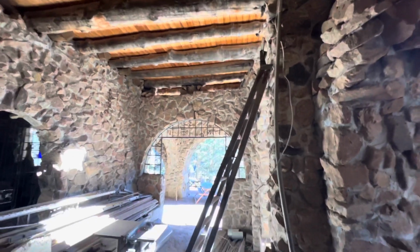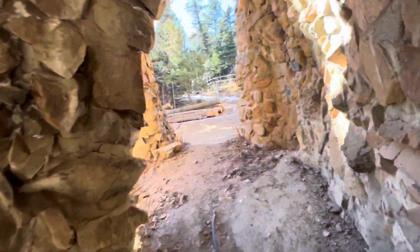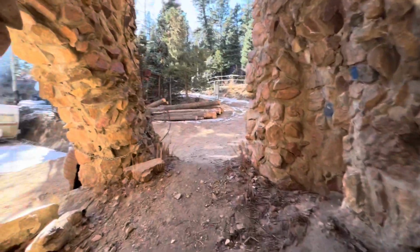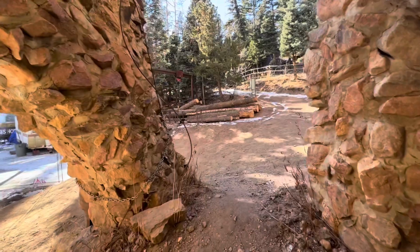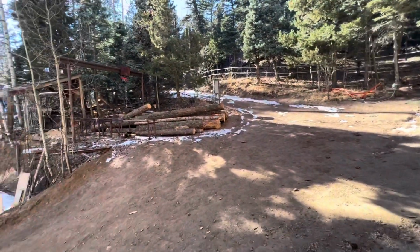If you've never come out here to Bishop's Castle, you really owe it to yourself to see this thing. It is amazing what he has done out here. Like I say, I've been coming out here for 30 years, and the changes over the 30 years are phenomenal. I don't know how he does it.